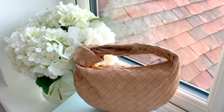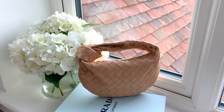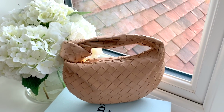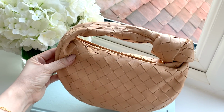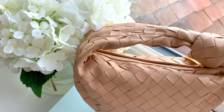One of my favorite bags which I am most looking forward to using when we reopen is my mini Jody from Bottega Veneta. I haven't had a chance to use this yet. I have been using my other bags, but the bags that I have been using, I've really been able to wear crossbody and they're a little bit more practical, whereas I'm not taking this to the grocery store, which is the only place I'm going at the moment. But as soon as we're opening back up, I can't wait to use this.